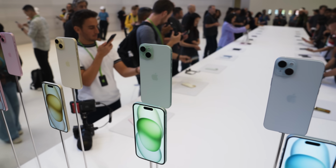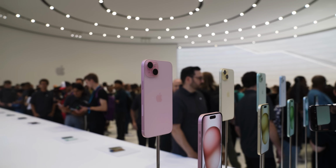The Pro and the Pro Max get USB 3 speeds, so you'll get up to 10 gigabits per second when you're transferring data between your phone and your laptop. 15 and 15 Plus don't get that, they just get USB-C. But this means that you'll be able to charge your laptop, your iPad, your iPhone, all using the same charger. It's a beautiful thing. Thank you, Apple.